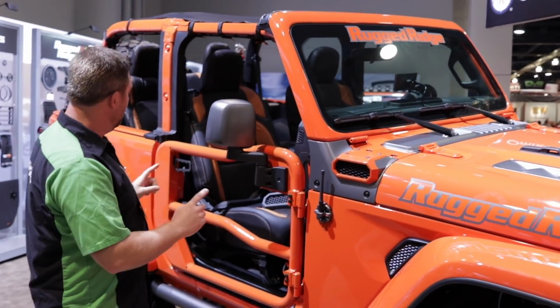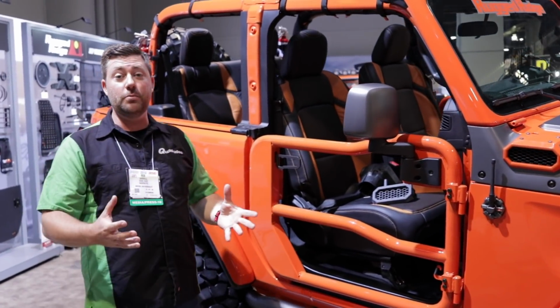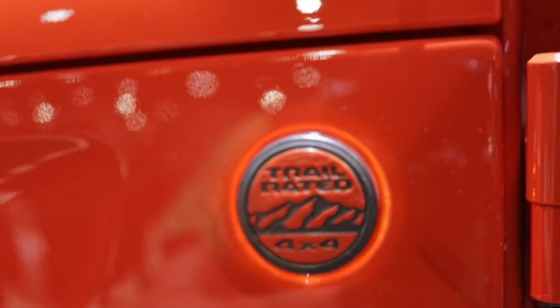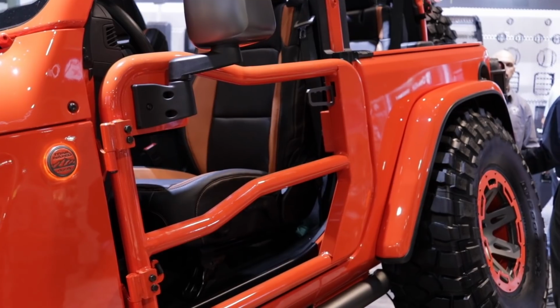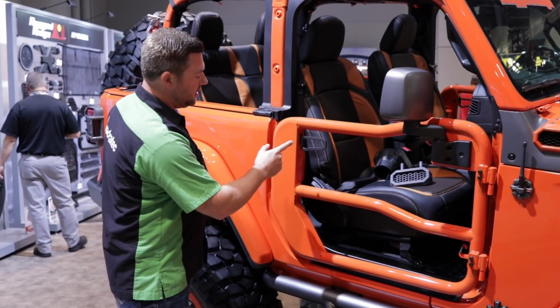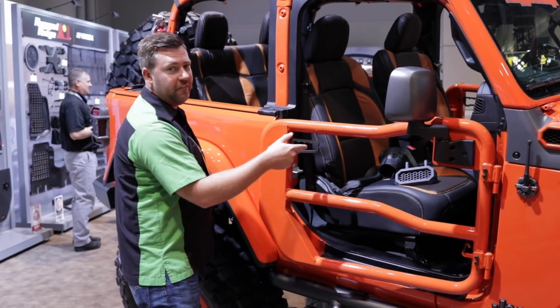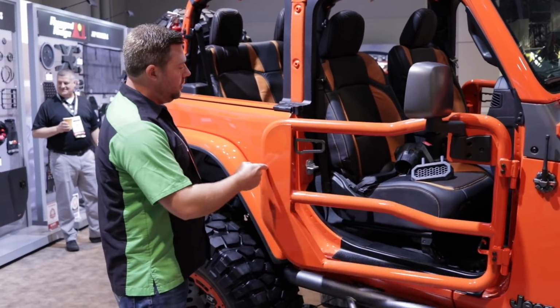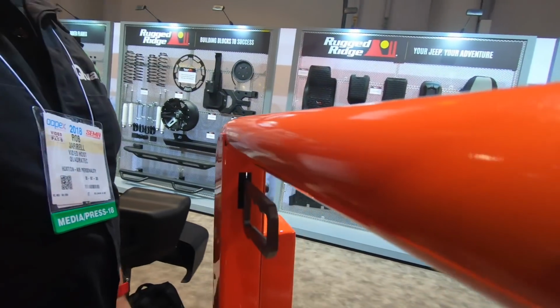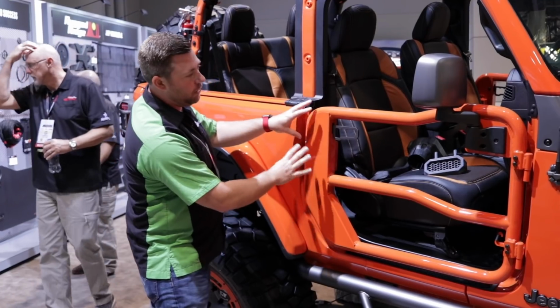Now, if we move down, we've got tube doors on here. Their tube doors for the JK have been great for years. They've made them even better. They've upgraded to this really heavy duty looking tube here. I think looks great with the lines of the JL, but check out this part here. This all new door handle here. 1 finger to open it, guys. 1 finger to close it. A great feel. You can tell they definitely spent some time in here designing a really great mechanism.